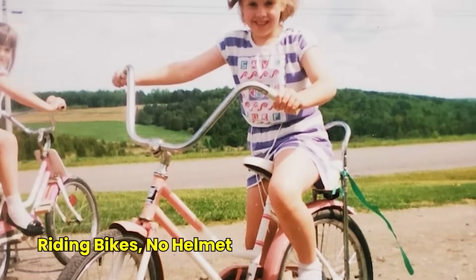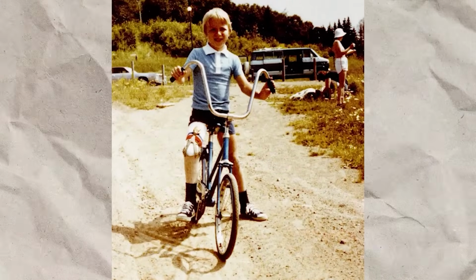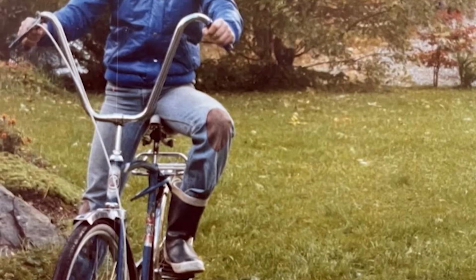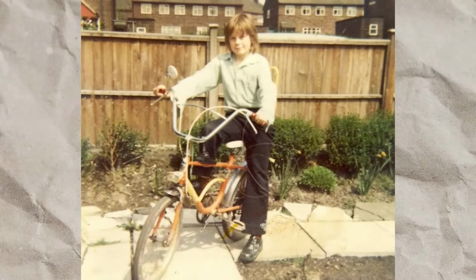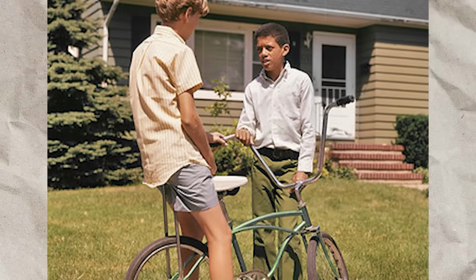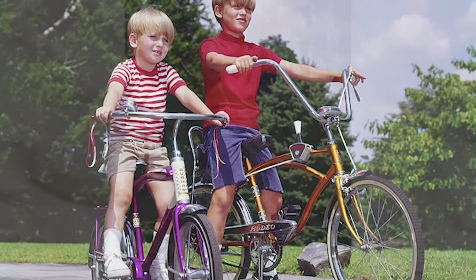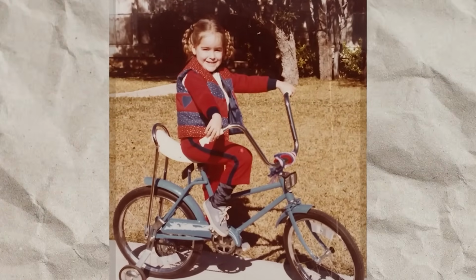Riding bikes, no helmet. With nothing but our bikes and an endless stretch of pavement ahead, we threw ourselves into the unknown without hesitation. Riding wasn't burdened by helmets or elbow pads. It was untamed freedom, the kind that made you believe you could outrun anything in your path. Helmets were a rare sight, usually appearing only when a cautious parent intervened, and even then, strapping one on felt as if you were showing up to a battle still clinging to training wheels.